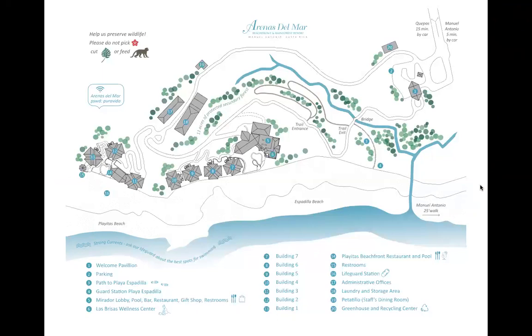But you don't have to go to the park to see all of this wildlife. Arenas del Mar sits on 11 acres of protected rainforest, so you have a lot of the same wildlife on the property as you do in the park. And you'll see on their Instagram, there's constantly people filming monkeys on their balconies, trying to get into the minibar. There's a couple different walking trails. Playitas is the beach here. This is the semi-private beach, and then Espadilla Beach is down here.